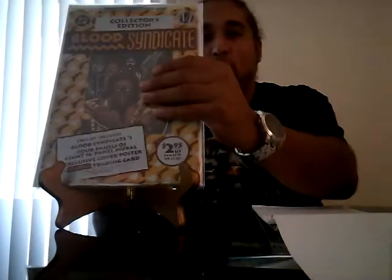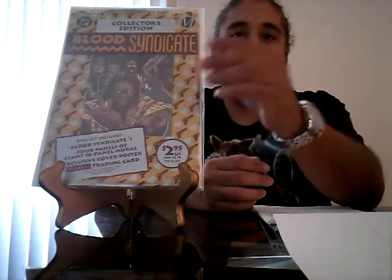Blood Syndicate #1, and it's still bagged in the original bag. It's never been opened. I don't know if DC's ever going to do anything with them, but I think this is the first appearance of them as Blood Syndicate. So happy to get that for $1, and I was happy to get this for $1 also. This is one that's unopened too. Issue #1 of Icon, the collector's edition. His first appearance. So yeah, $1, can't beat it. Unopened.